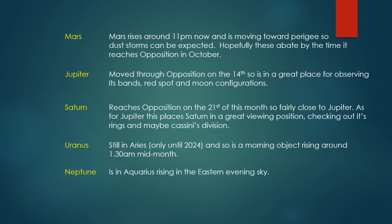Uranus is still in Aries, which I think I said in the last couple of months that it will be there until 2024, and so is currently a morning object, rising around 1:30 a.m. in the middle of the month. And Neptune is in Aquarius, rising in the eastern evening sky.